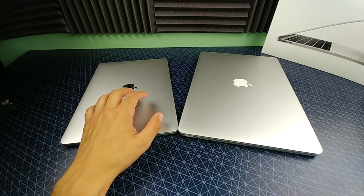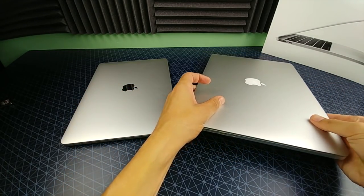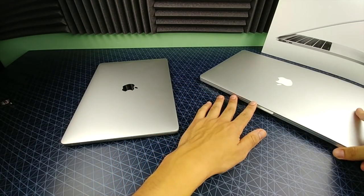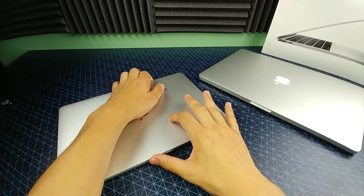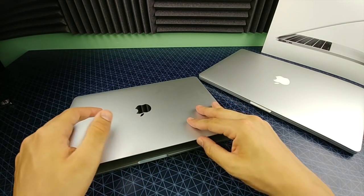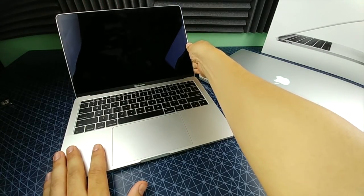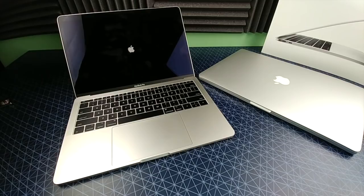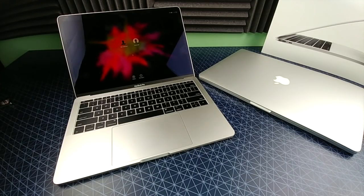So let's begin with the specifications. I'm going to put this one off to the side for just a second. This is the 15-inch, and we have our 13-inch over here. This 13-inch MacBook Pro on the left is one that I've really enjoyed using for traveling. But specifications, let's get into that right here.